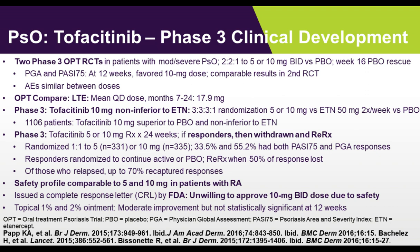And as I said to you already, we're still waiting and hope for approval when the 10 milligram BID dose is ultimately approved for rheumatoid arthritis.